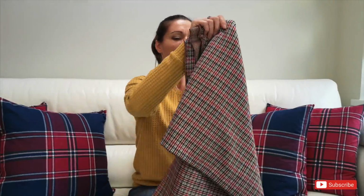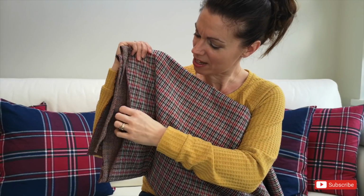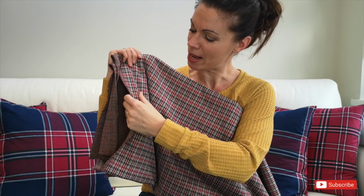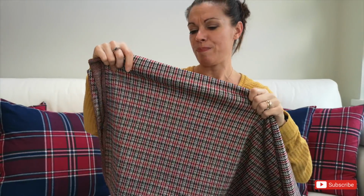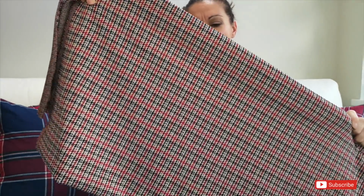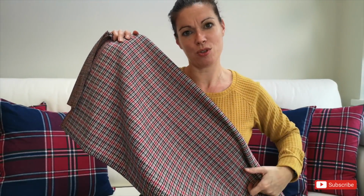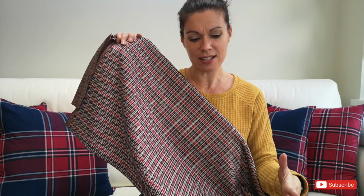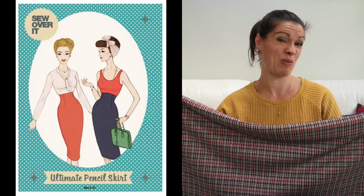So that was the third one, and then the last one is this gorgeous, and wow, another houndstooth, I suppose you would call it, and it is a burgundy, a brown and black and white or creamy white houndstooth design. I really like this fabric. I think this will look absolutely gorgeous as a very slim fitting pencil skirt, and I think I'm going to go for the Sew Over It Ultimate Pencil Skirt.